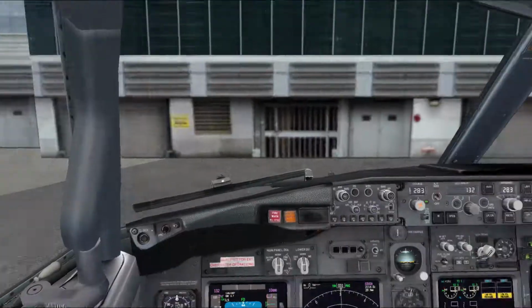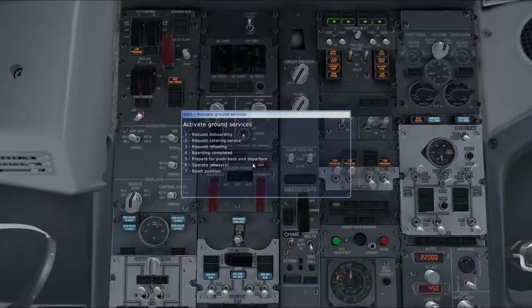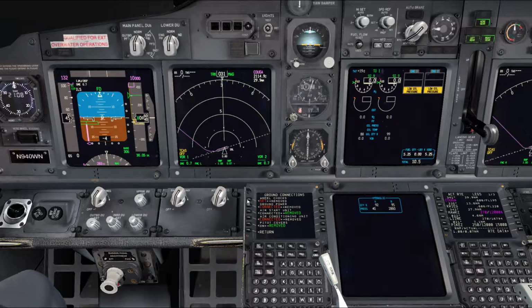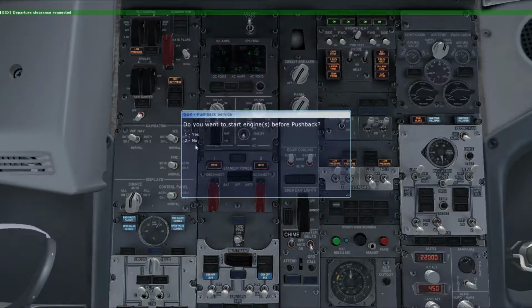We probably need to go nose right on the pushback. Before we do that, let's disconnect from the ground. APU is on and it's pumping out 47 amps, 115 volts. Take nose right.